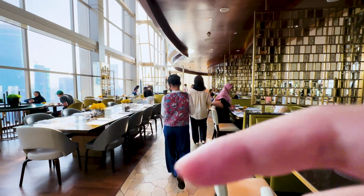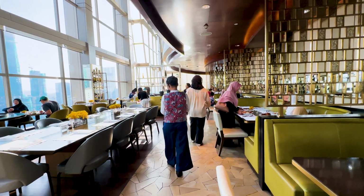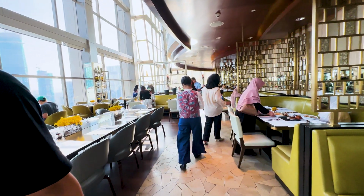However, we were there around 8:30 and it was not super duper crowded, but when we were leaving at around 9:30ish to 10, we did see a relatively long queue at the lift lobby itself, so do take note if you are coming here.